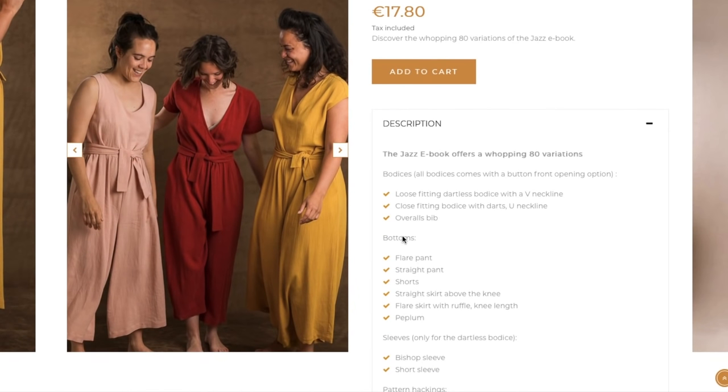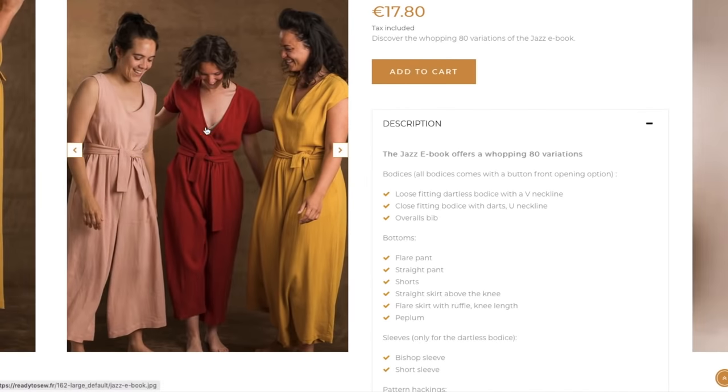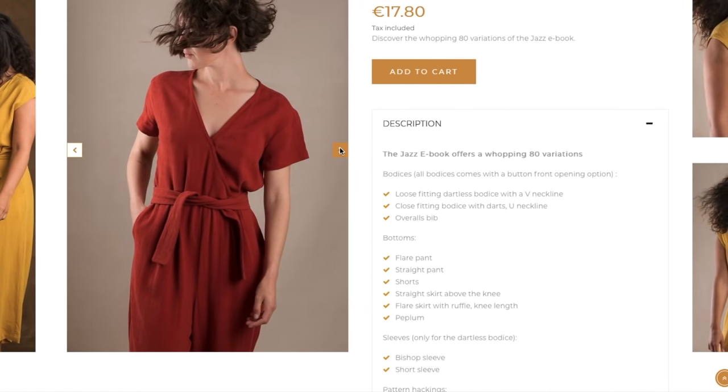Well, isn't that cool? So the jazz is a dress or a jumpsuit? No, it's a jumpsuit. Its baseline is a jumpsuit, and then you can alter it to, or within the expansion pack or ebook, draft a couple skirt options. But I think in its natural form, it is a jumpsuit. Okay. So here's the wrap. They did have to pin this one. You can see here that it is falling open. I don't think it's a true wrap, so you might be able to alter this pretty easily or pin it like they did.